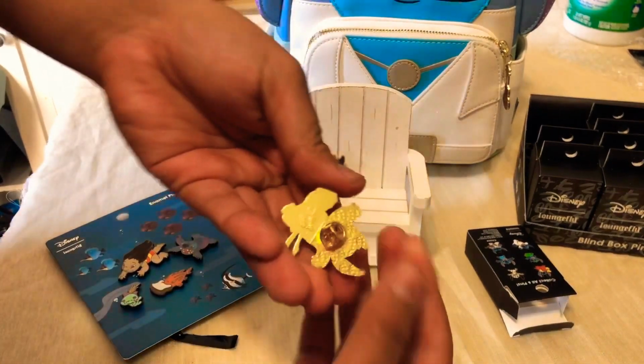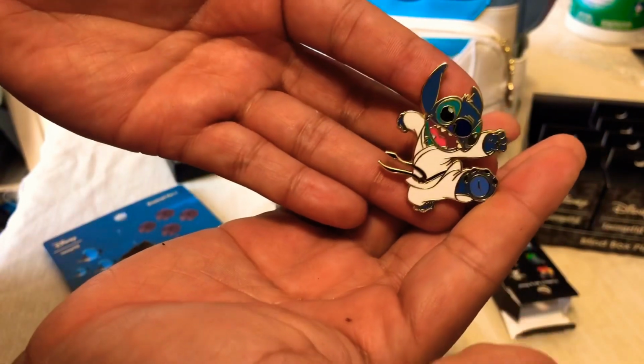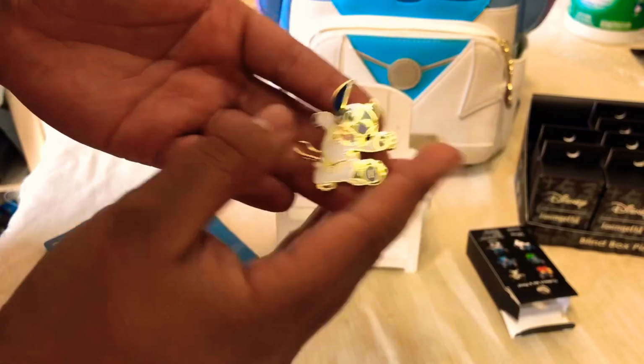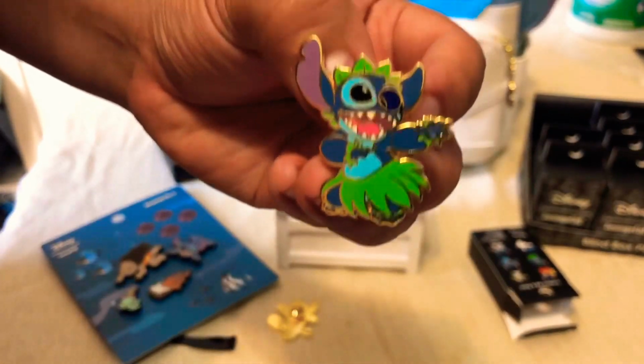So for this one, Loungefly, you see here we got Karate Stitch. And then here's a closer look at the Hula Stitch.